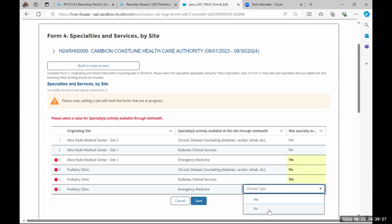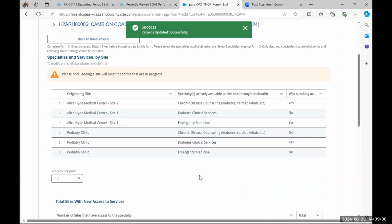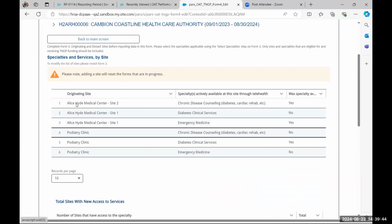And I'm going to say no. And so now that I have filled in the answer for all of these, I'm going to go ahead and click the save button. So now the red circles went away. The message telling us to fill in the information in this column went away.